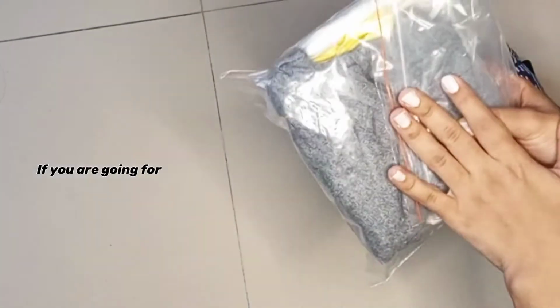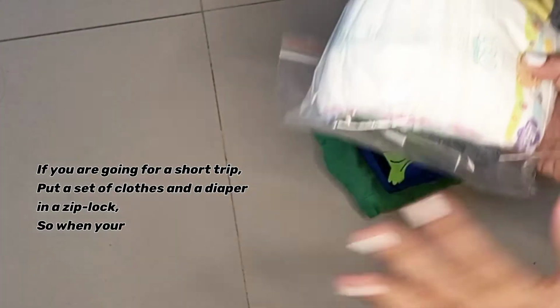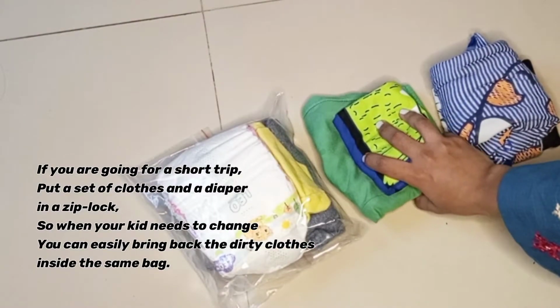If you are going for a short trip, put a set of clothes and a diaper in a Ziploc. So when your kid needs to change, you can easily bring back the dirty clothes inside the same bag.